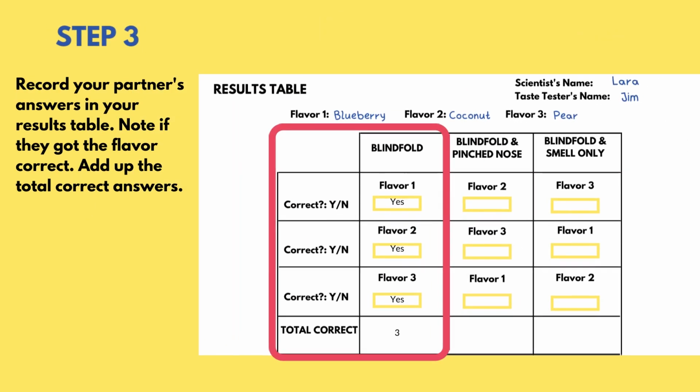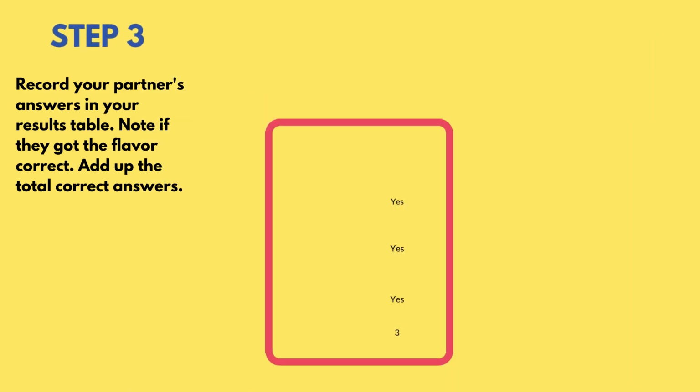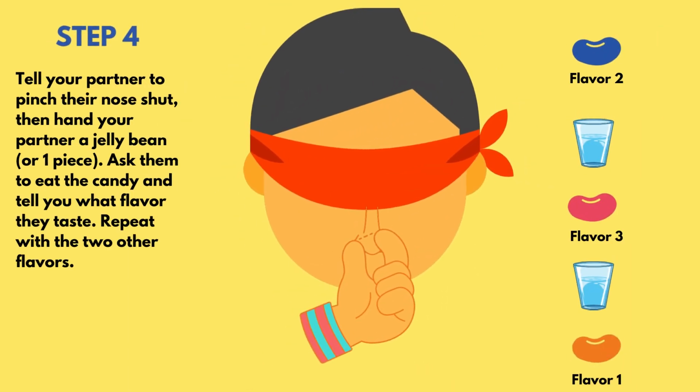Record your partner's answers in your results table. Note if they got the flavour correct. Then you can add up the total correct answers at the bottom. Tell your partner to pinch their nose shut, then hand your partner a jelly bean. Ask them to eat the candy and tell you what flavour they taste. Repeat with the 2 other flavours and offer water in between the flavours for them to cleanse their palate or their mouth of the flavour.